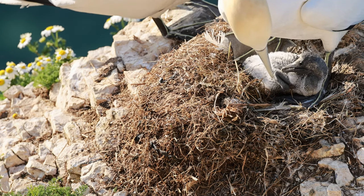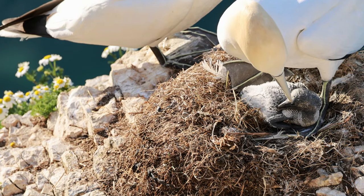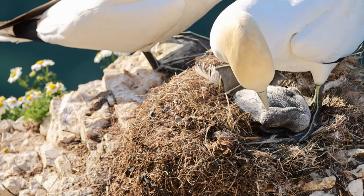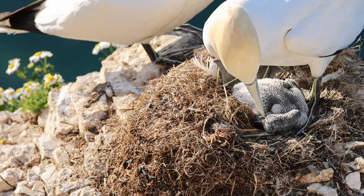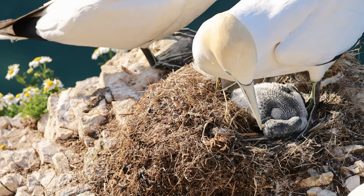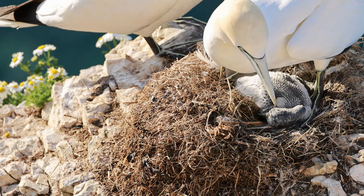The reason that they do this is because they are just too fat to fly, as both parents have been feeding them while sat in the nest. So the chick now has to paddle around the sea for about 10 days until it's lost enough weight so it can fly off to the west coast of Africa, where it will spend the winter. The young gannets will return the following year and continue to do this, flying back and forth.